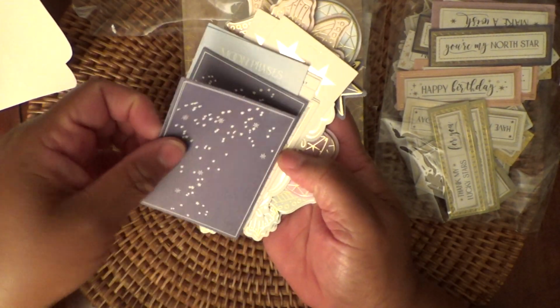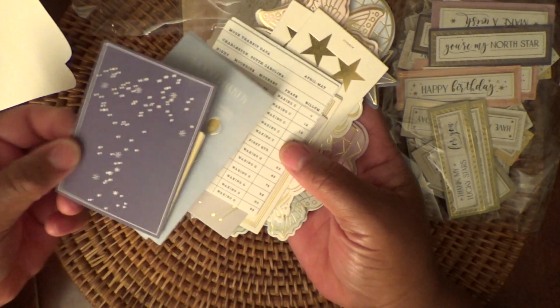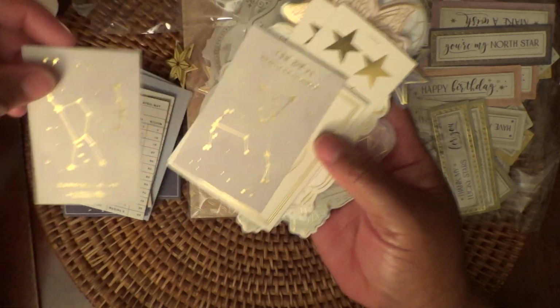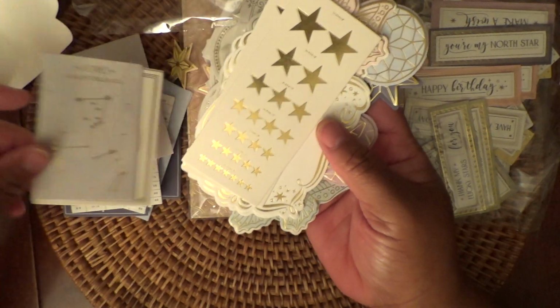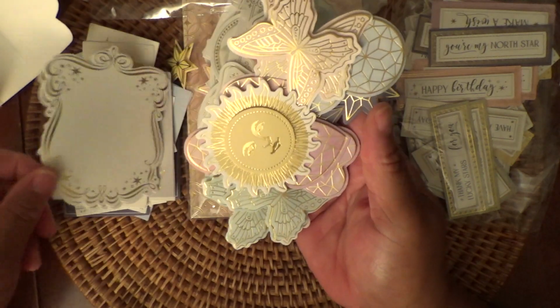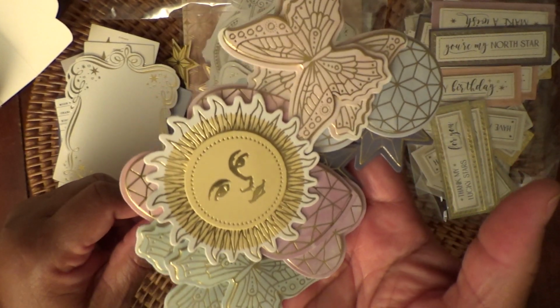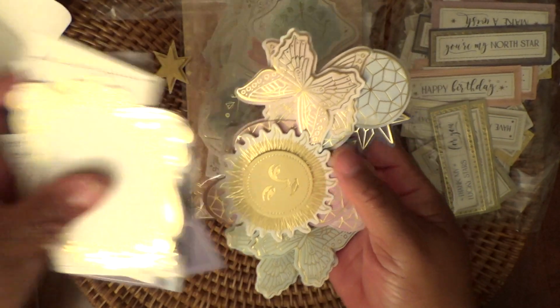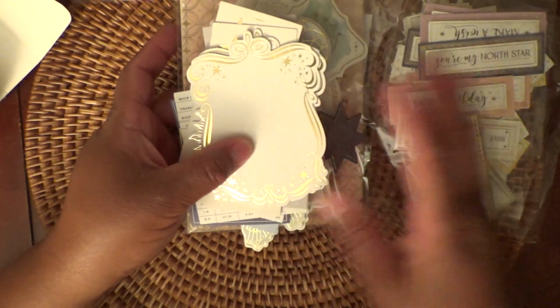And then some, let me open these up real quick. I'm trying to not make this video too long. But you get all kinds of ephemera, all to do with signs and constellations, and I think they're really pretty. Look at that. It's gorgeous. So this is the Anna Griffin Celestial Card Toppers, and it's 84 card embellishments. So that was from HSN.